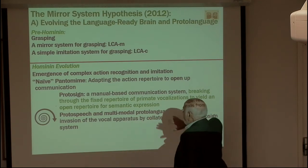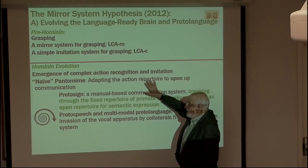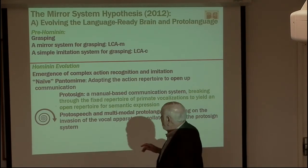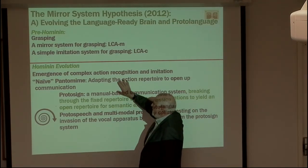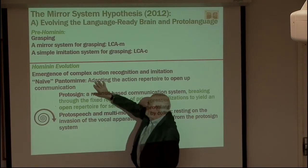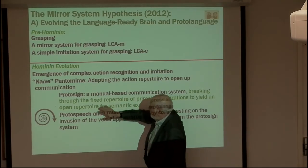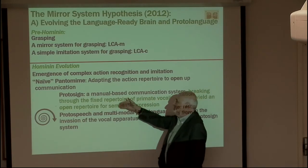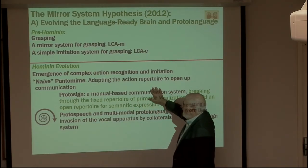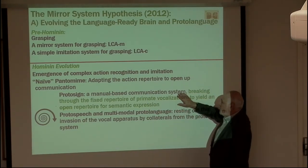Now, the problem with pantomime is that it is very problematic in two ways. One is it's costly. It takes a long time to carry out. And secondly, it's highly ambiguous. So the suggestion is that the next step was that within a community, and this is a totally general possibility for any culture that has the idea of pantomime, people can pantomime to each other. But protosign says we're going to start conventionalizing these to both make them less costly to perform and also to make them less ambiguous. And these become, as I say, more community or tribe specific than pantomime.